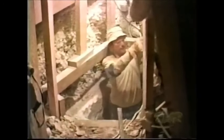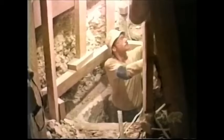The uninvited guest eventually left, and they were able to resume work for a brief time.